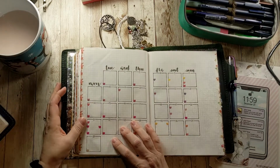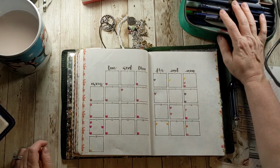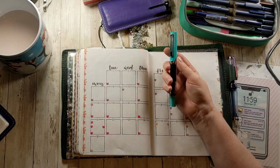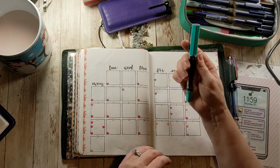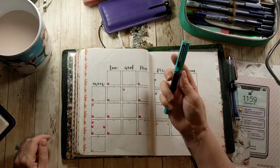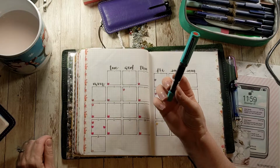Okay, so that looks very festive. Super, super festive. Okay, let me get my... It's over here. So this is my Twisby Eco. It is the first Twisby I ever bought. It's in the mint green. I don't think they sell this color anymore. It was a limited edition. But this is a mint green. It's in a medium nib. And this Twisby Iris is a fine nib. So when I want bold, hello, this is what's going on.